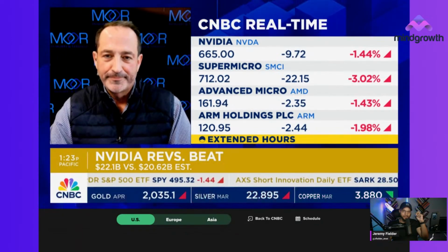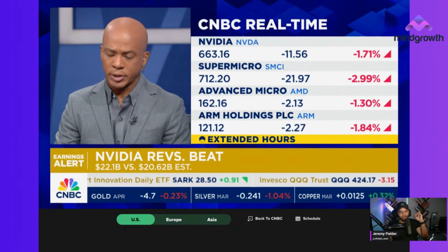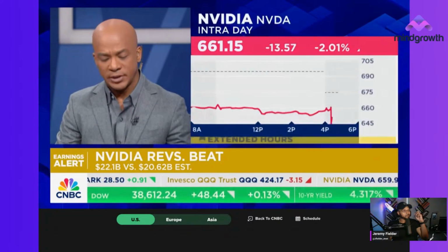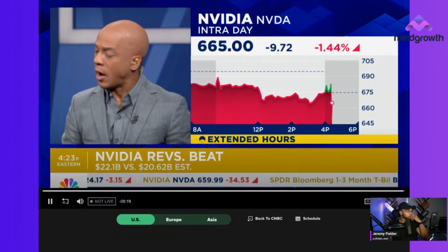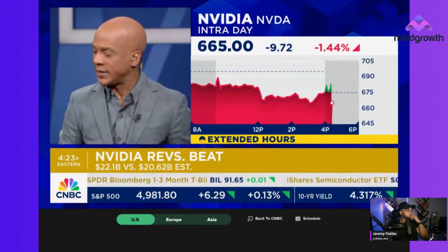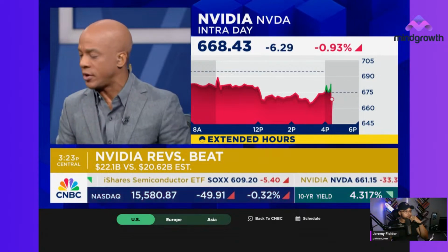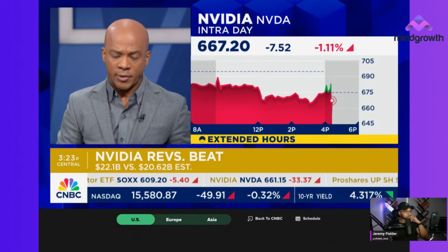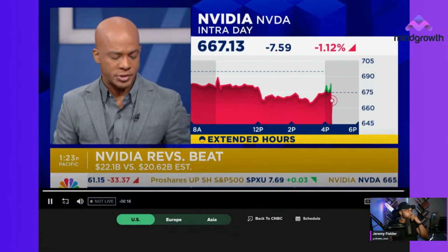Gil, looking at data center specifically, it looks like the number came in at 18.4 billion for Q4 versus 17 billion expected. And of course, that's what you need if you're going to get revenue beaten by $2 billion, is you need strength in data center. What does that say about the continuing data center demand, and maybe about the other areas, including gaming as well, which you said would be a little difficult to parse out?